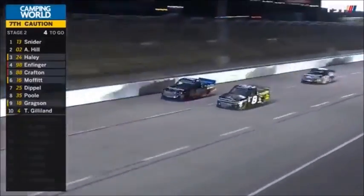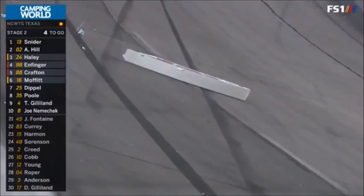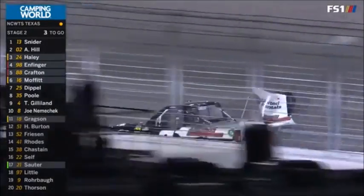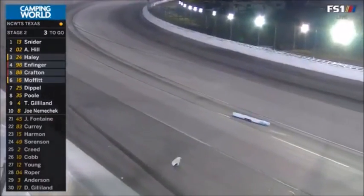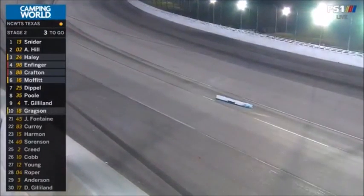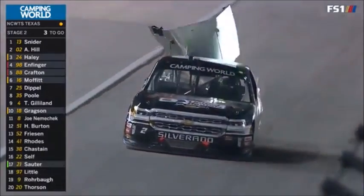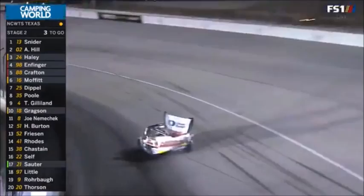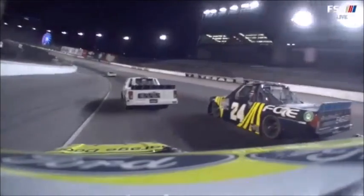And another caution has come out, this time for debris, and it's significant. And that's the 2 of Sheldon Creed. We saw the pit crew putting tape on the back of that truck earlier, and it didn't work. There's the styrofoam out of the side of the truck. Yeah, another truck with that's Creed. See the tethers that hold that bed panel on that truck to keep it from flying off.